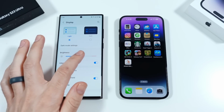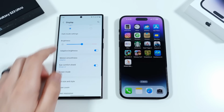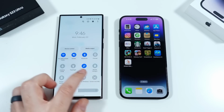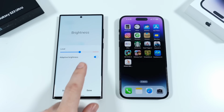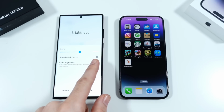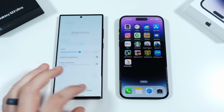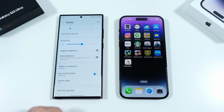Now, what's cool about this phone is that you don't got to wait to get out in sunlight to enable that extra brightness. You could actually do it right here from this quick panel up here. You'll see turn off adaptive brightness, and check it out right there. You can just put the extra brightness. This allows you to take full advantage of the maximum brightness capabilities of the Galaxy S23 Ultra.